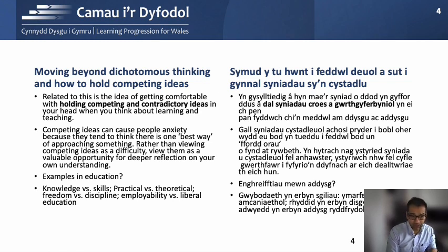So the examples we have here are knowledge versus skills. Is it one or the other? This debate happens quite often within the education landscape. And this is an example of when you take something complicated and try to put it into one A or B. Practical versus theoretical. Which one is better? Is a completely theoretical approach needed, or do we work by project-based or practical approaches to this? Freedom versus discipline. Is it a disciplinary route going all the way down, or is it more big ideas, flexibility and freedom elements of this? And then also employability versus liberal education.